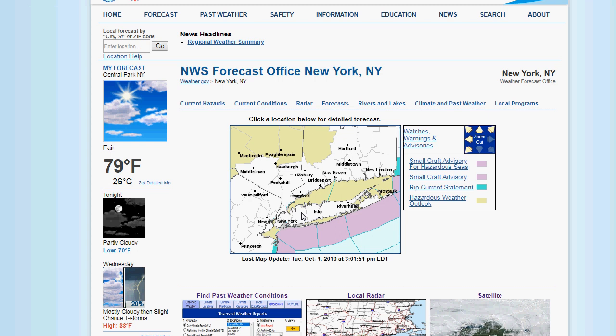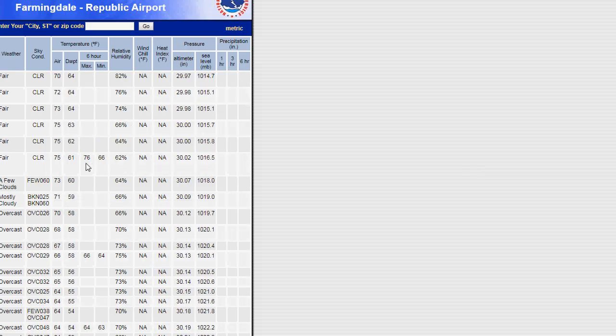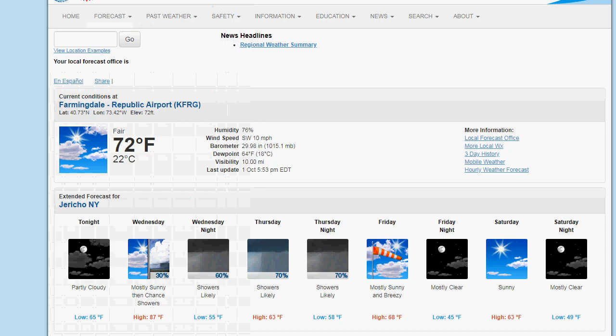So we'll take a look at the weather today. Humid day across the island, a little humid, but not terribly uncomfortable. 72 at Farmingdale. The dew point is 64. We got up to 76 at Farmingdale today. Not too bad, above normal for sure.